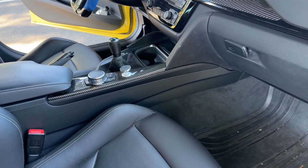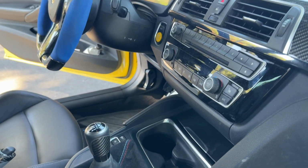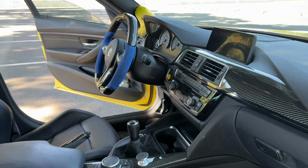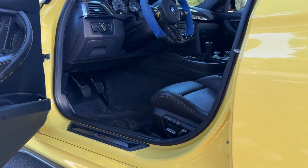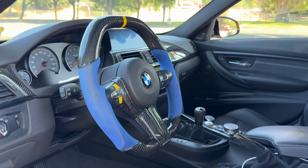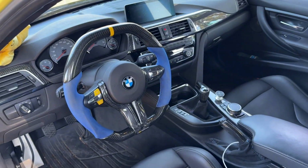Now, looking at the inside, it's very simplistic. We didn't do much to it at all. We added a carbon steering wheel with custom stitching, custom Alcantara, changed some of the buttons to yellow, maybe changed the shift knob, but otherwise the interior is just stock. There's nothing inside that screams anything crazy because we have to use this car on a daily basis. So we don't want bucket seats, 5-point seat belts, roll cages, or anything crazy like that.